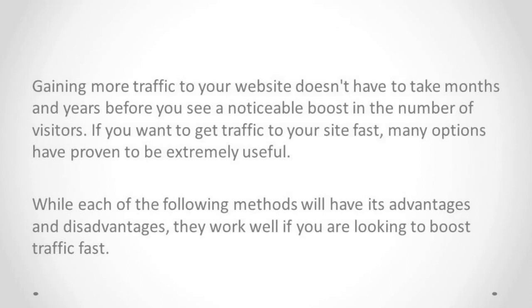Gaining more traffic to your website doesn't have to take months and years before you see a noticeable boost in the number of visitors. If you want to get traffic to your site fast, many options have proven to be extremely useful. While each of the following methods will have its advantages and disadvantages, they work well if you are looking to boost traffic fast.